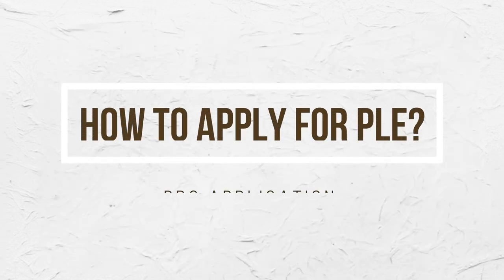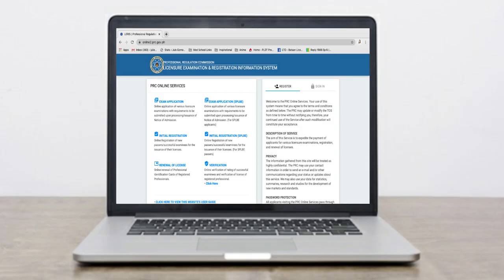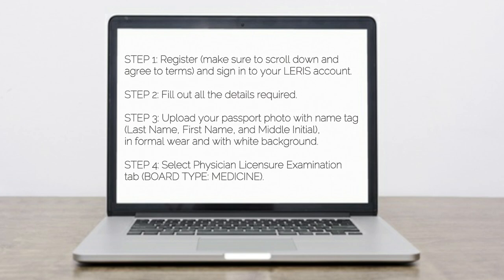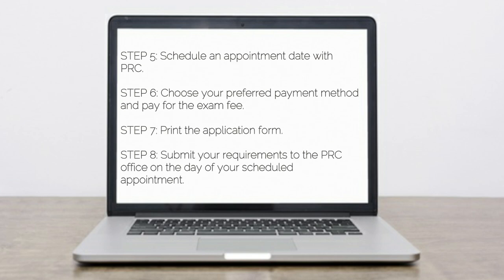What are the steps for PRC online application? First, you have to go to the Licensure Examination and Registration Information System or LERIS through the link www.online2.prc.gov.ph. Next is to register and make sure to scroll down and agree to terms, then sign in to your LERIS account. Fill out all the details required, then upload your passport photo with a specified format. Select the Physician Licensure Examination tab and indicate medicine. Schedule an appointment date with PRC. Choose your preferred payment method and pay for the exam fee.